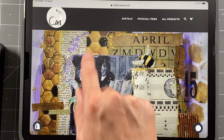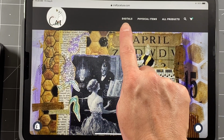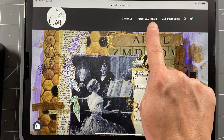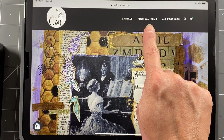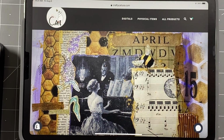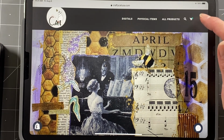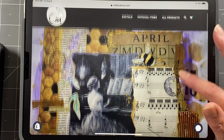So it says craftycatusa.com. Up here at the top, you can see it says digitals, so you can click on that to go to digitals. Physical items, which is cradles, stencils, etc., like we talked about. Or if you just want to look through all the products, you just click on that. And your shopping cart's right there, so if you pick some stuff out and you're not sure where to go, the little shopping cart's there.